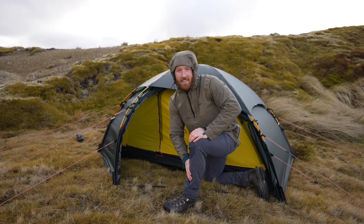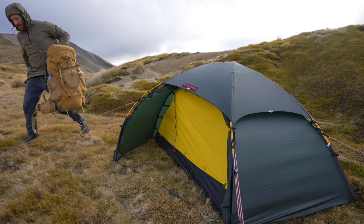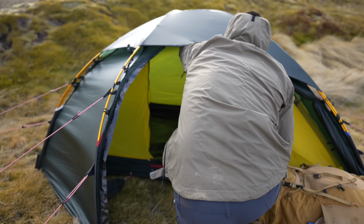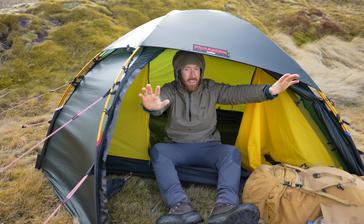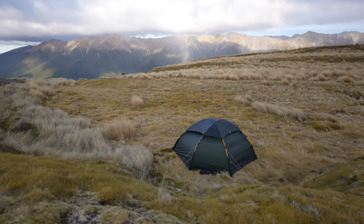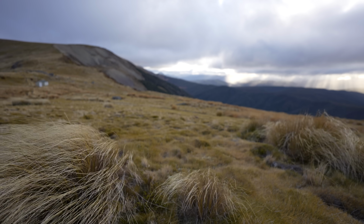Alright, I gotta get my stuff into the tent, get my puffer jacket on. Oh man, this is a lovely pitch. Amazing views out to the mountains. It's so good to get out of that wind.